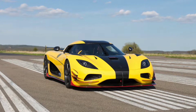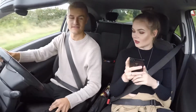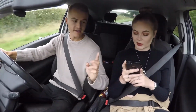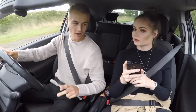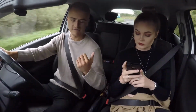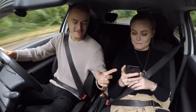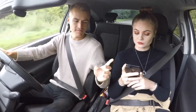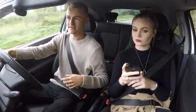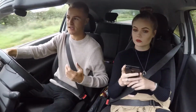I thought it was going to be more yellow and red. So did I. But he's been reposting this, and I hope that this will be his car. The person who's made this, it's actually a scale model, but it has been reposted by Fast Guns and Cars. The guy who makes the scale models actually makes scale models of real people's cars.